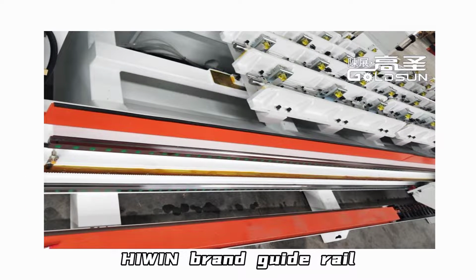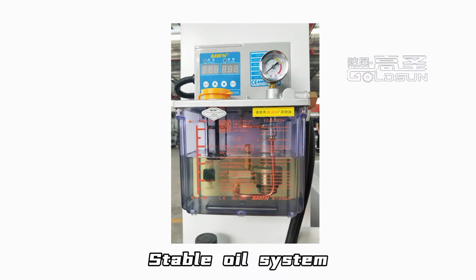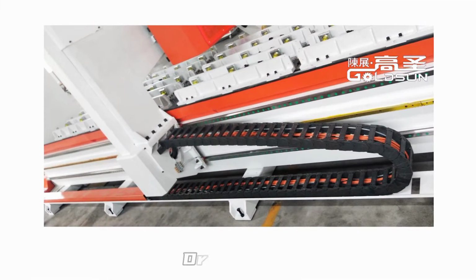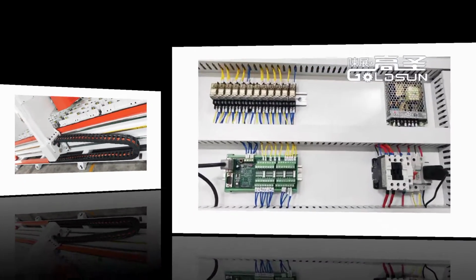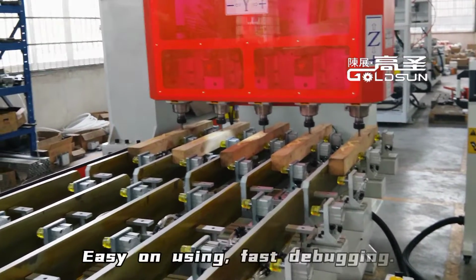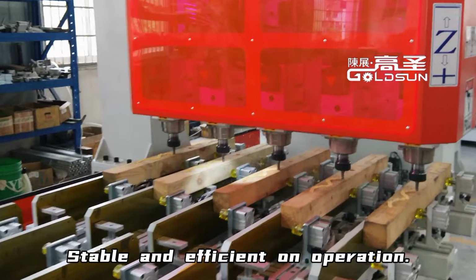Highwind brand guide rail. Stable oil system. Feeding frame. Drag chain. Reasonable circuit set. Easy on using, fast debugging. Stable and efficient on operation.